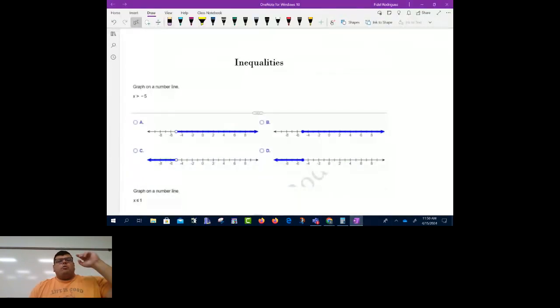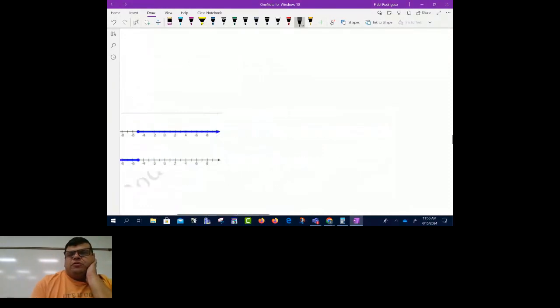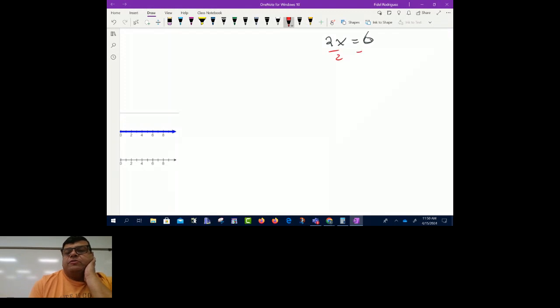Okay, so inequalities, y'all. The difference between an equation and an inequality. When we solve an equation, I'm going to make this up. So I'm going to write a super easy equation here. 2x equals 6, right? So we say, look, we divide by 2. 6 divided by 2, boom, we get x equals 3.